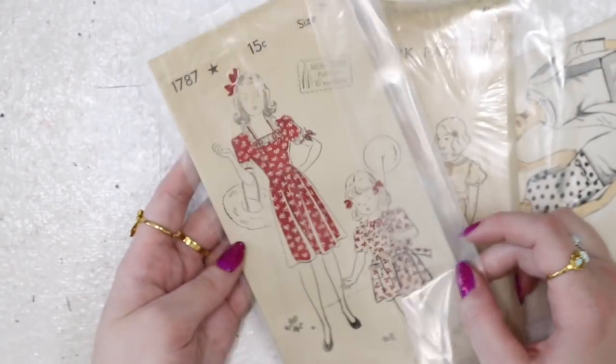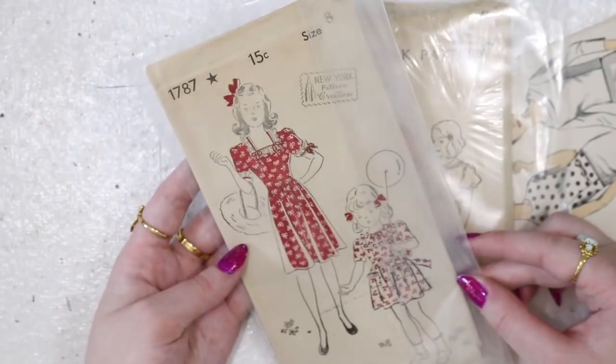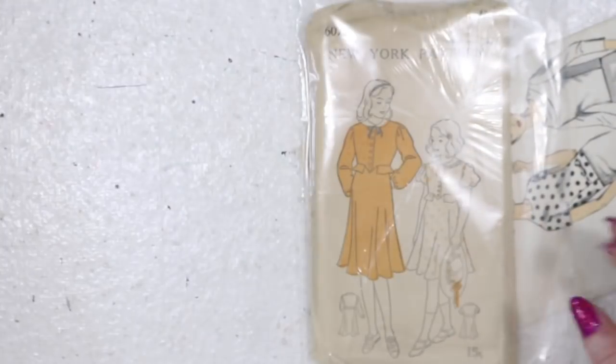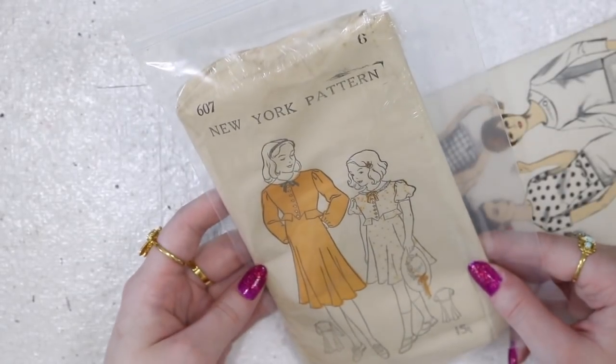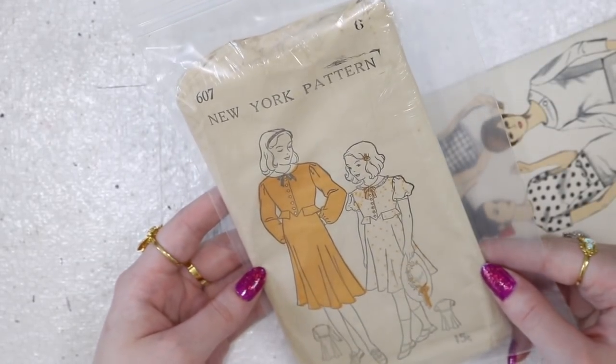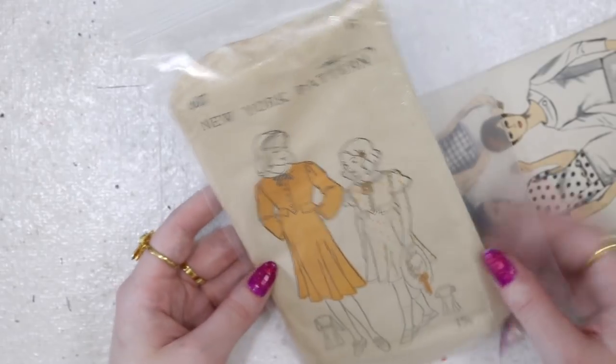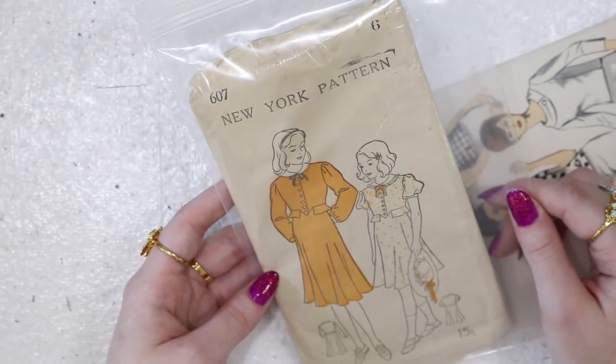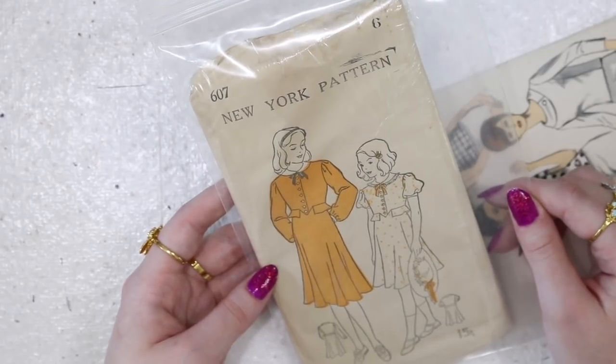Here are 2 New York patterns. This one is from the 40s based on the design with a square neckline that you can fill in with a yoke if you please. And this one's probably from the 1930s and it's in a size 6, and it looks like it's covered with saran wrap, which is weird. And this has an interesting kind of point at the front and then pocket flaps, or I'm not sure if those are pocket flaps or kind of a peplum coming down from that.